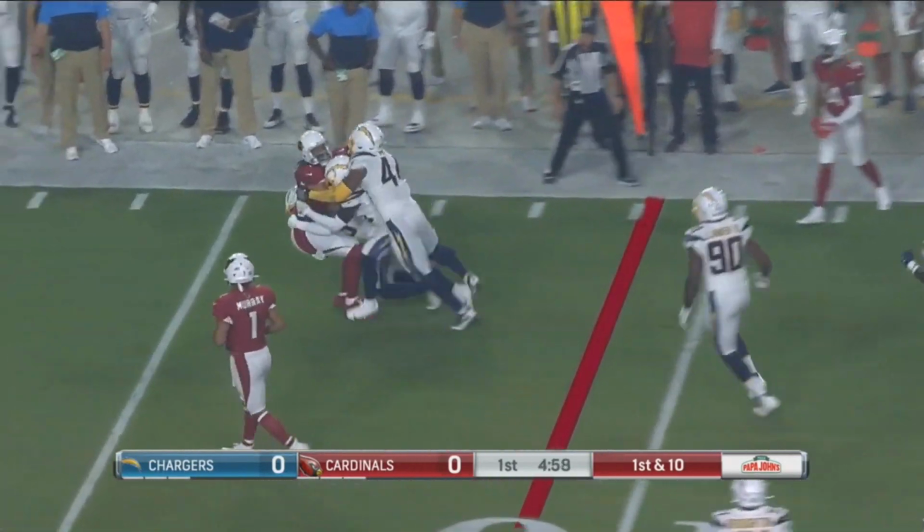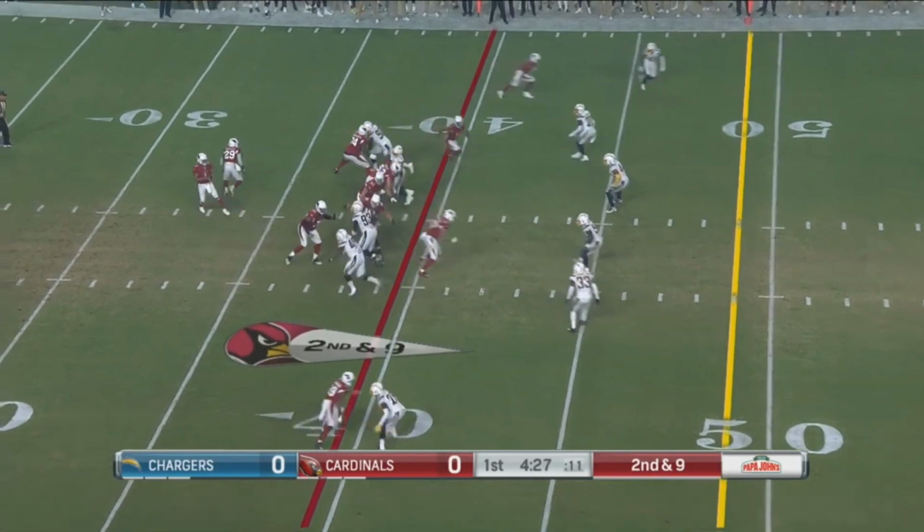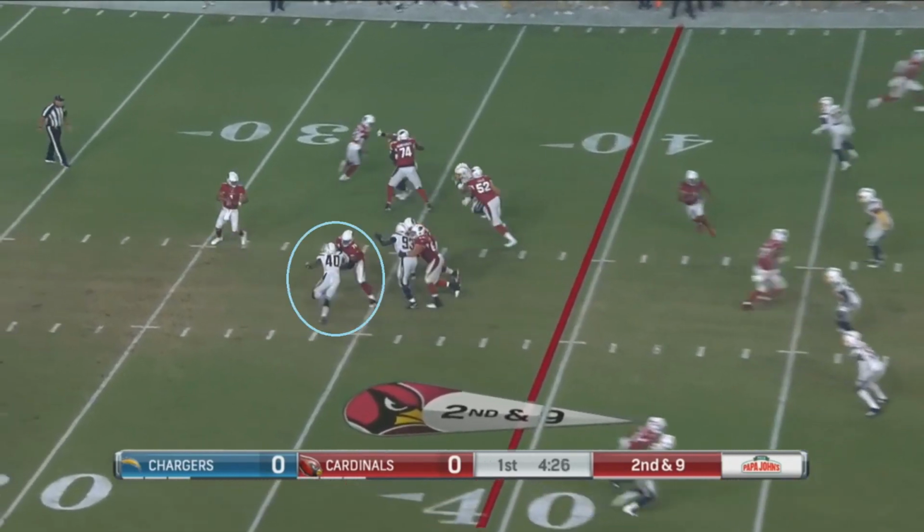One other fun play to see was this one. It's going to be a cover 2 zone. What the Cardinals are going to do is have a receiver, once again, try to get in between that gap right over there in the cover 2. However, this play isn't going to work out too well right at the start, largely because of the offensive line. As you see right there, the right tackle is getting beat by number 40 of the Chargers, and that happens.